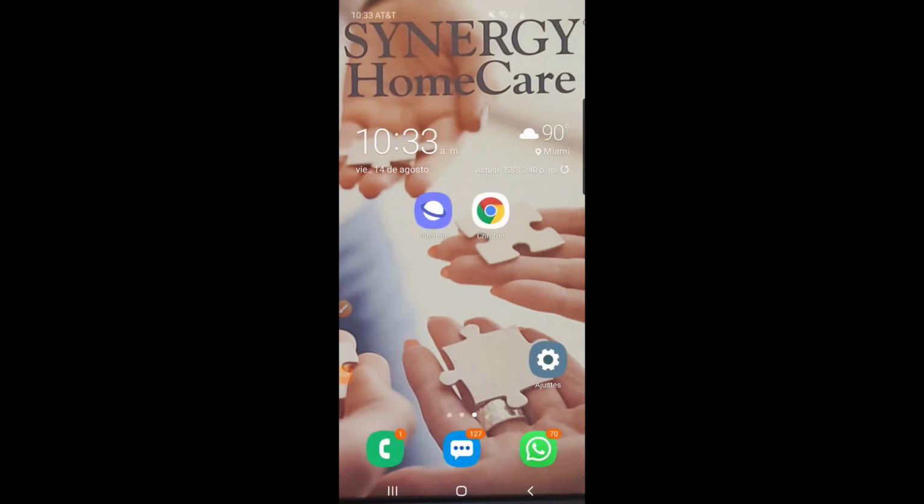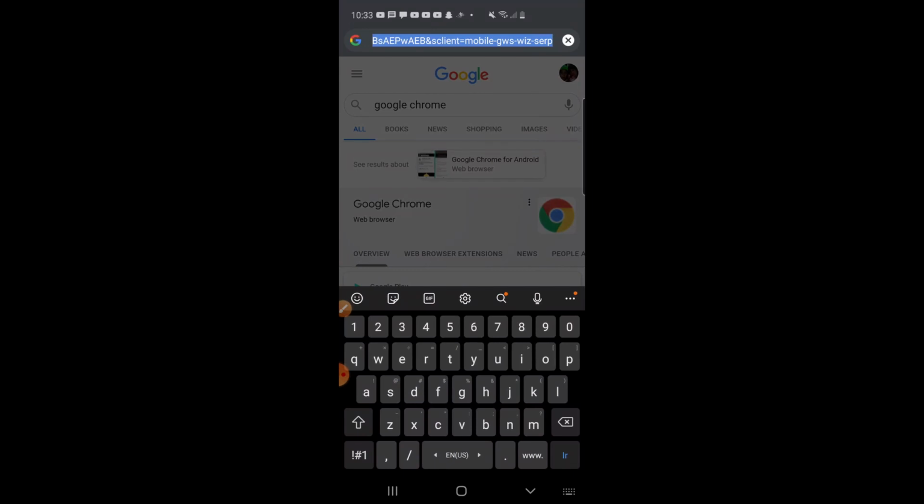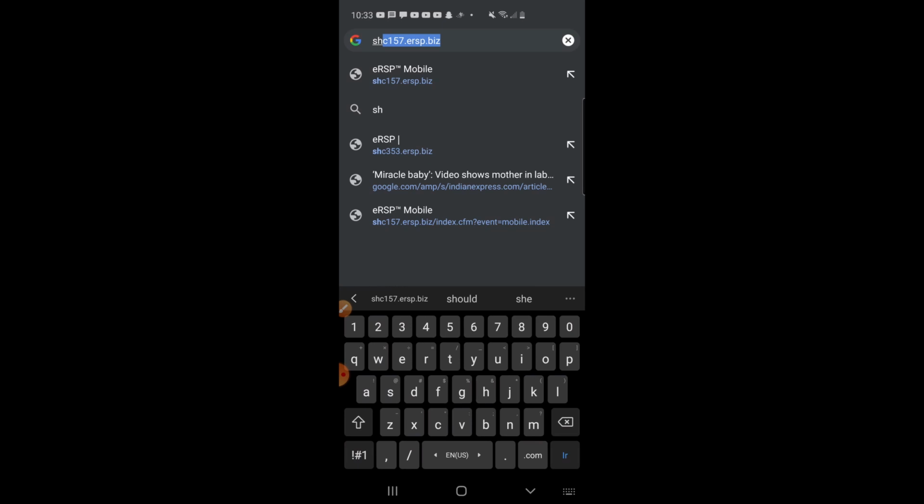Using your smartphone, open your web browser. The next step is identical to how you do your logins. Type in the website that corresponds to your region. If you're from Miami, leave the website as it is. But if you're from Fort Myers, switch the 154 to 353.